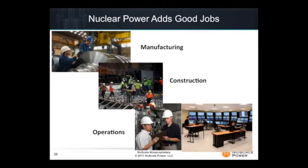So, nuclear power, sales pitch. It's good. High-paying jobs, economic development, U.S. manufacturing. It's a good thing. That's what I got.